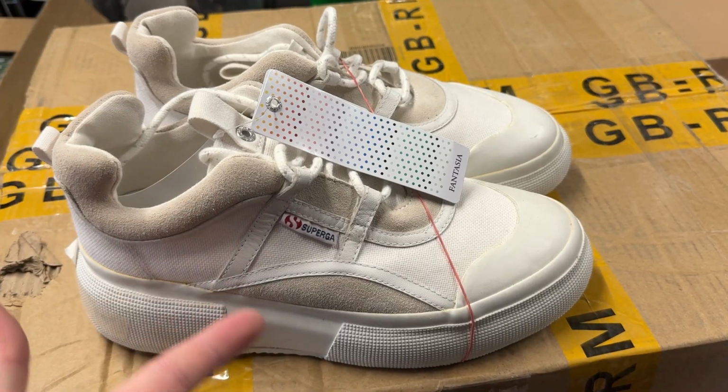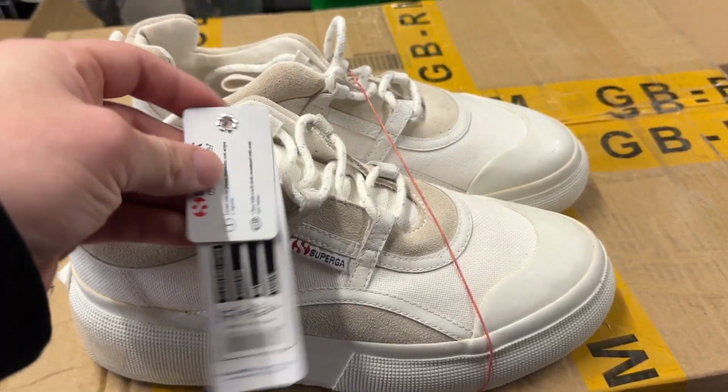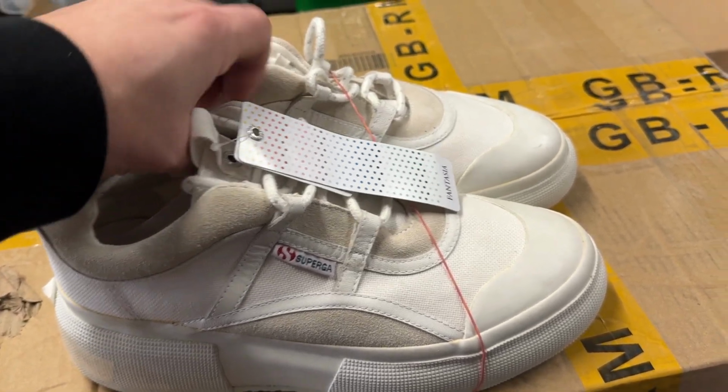Lovely jubbly. Thought these would be quite interesting to talk to. They are brand new. They are the Hyper Bubble 2292s, Supergas. They are brand new.